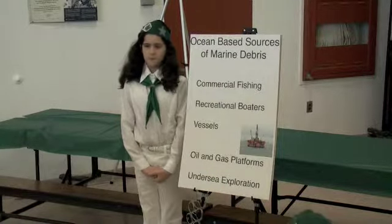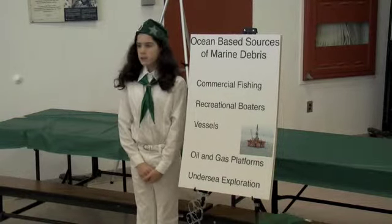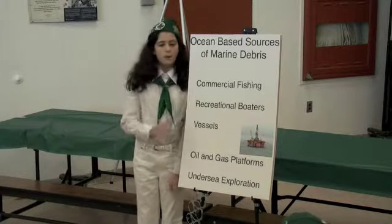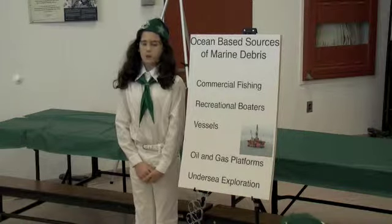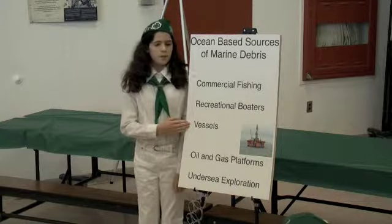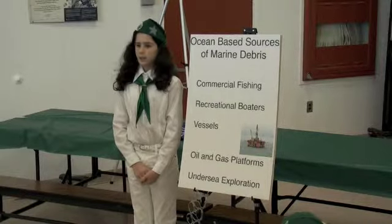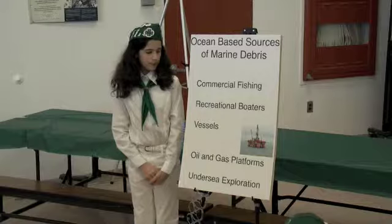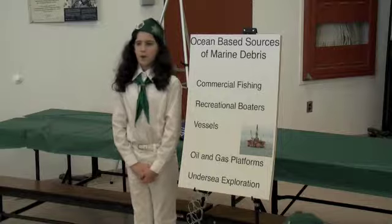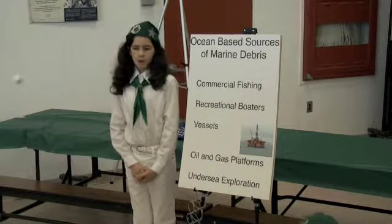Ocean-based sources of marine debris. Commercial fishermen generate very harmful marine debris when they fail to retrieve lost nets or gear, or when they deliberately discard it. Recreational boaters leave ocean trash too, such as plastic bags, food packaging, and fishing gear. Merchant, military, and research vessels leave ocean trash when they deliberately or accidentally release trash into the marine environment. Offshore oil and gas platforms produce accidental marine trash when hard hats, gloves, and storage drums get knocked off the edge.